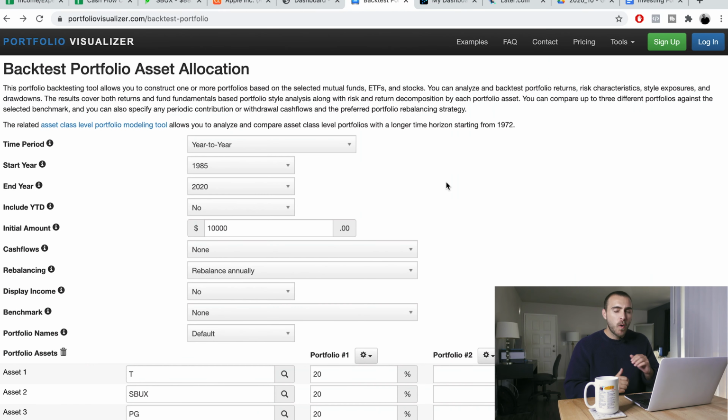All right, guys, now that we've broken down these 5 stocks individually, let's see how they perform when put into a portfolio together. And for that, we're gonna go to the screen. All right, guys, now what we are looking at here is a free online tool called the Portfolio Visualizer. It's just portfoliovisualizer.com. And what this allows us to do essentially is to build out a sample portfolio.